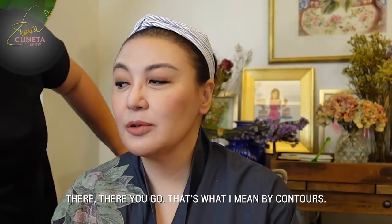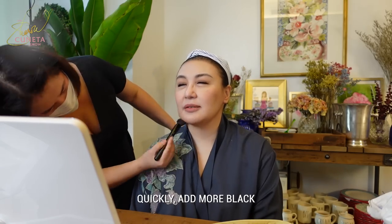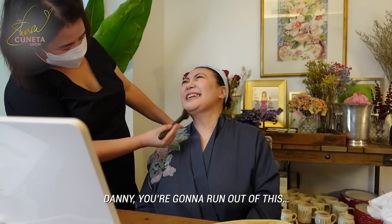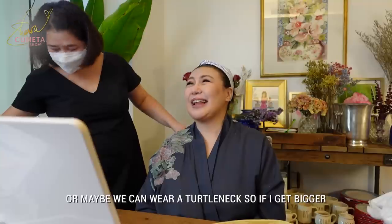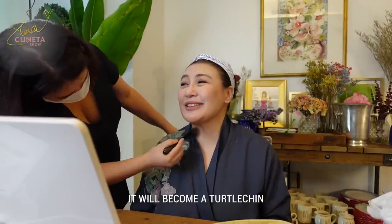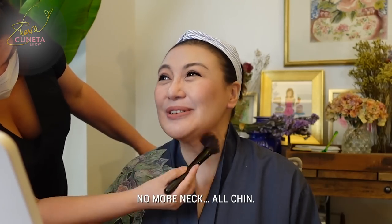Ayan. Yan ang sinasabi kong contours. Sundan mo ng itim. Dali. Plotting hand. Plotting. Dani, maubusan ka na. O kaya mag-turtle neck tayo. Kasi pag tumaba ako, magiging turtle chin yun. Wala nang neck. Puro na lang baba.